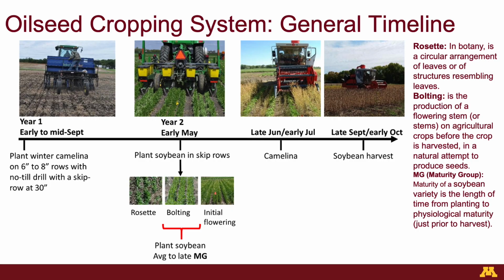Just as a general timeline, and I'll talk more about some of the specifics of this, to give you a general timeline of when we're doing these field operations. In the first year, when we're planting in the fall for the relay system, we really like to get in by early to mid-September. That allows us to get that oilseed crop off earlier, which will benefit the soybean in the relay system to optimize its yield.